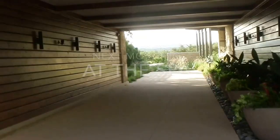Here's part of the lobby in the evening. We are heading off to the spa.